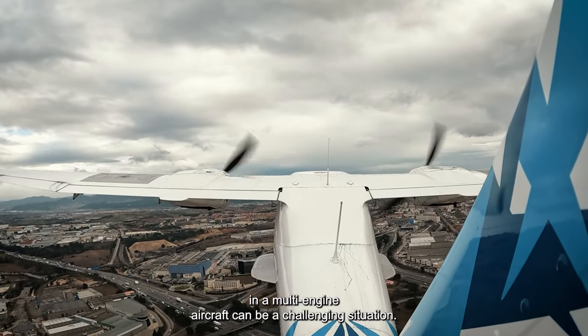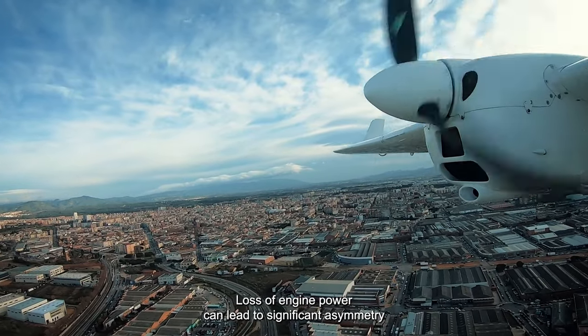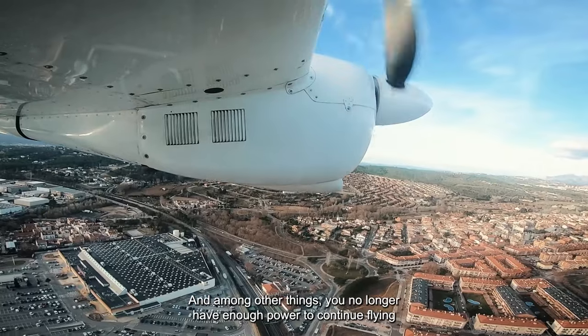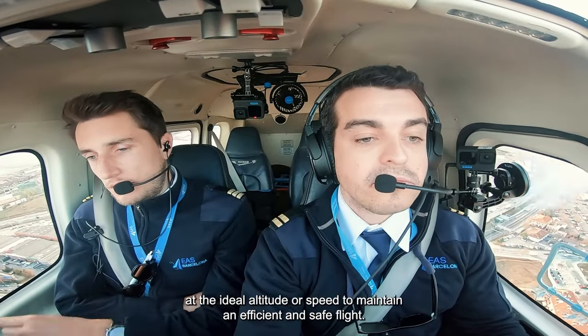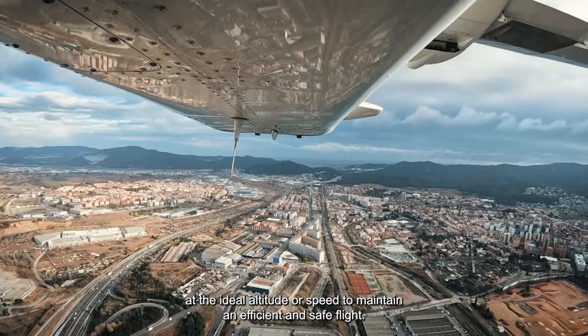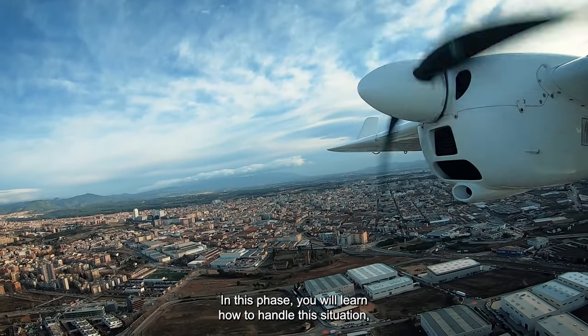An engine failure in a multi-engine aircraft can be a challenging situation. Loss of engine power can lead to significant asymmetry during that phase of flight. And among other things, you no longer have enough power to continue flying at the ideal altitude or speed to maintain an efficient and safe flight. In this phase, you will learn how to handle this situation.